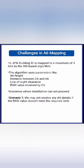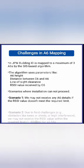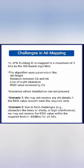Scenario 1: we may not receive any A6 details if the RSSI value doesn't meet the required limit. Scenario 2: due to field challenges, for example obstacles like trees or sheds, or high interference, we may not receive an RSSI value within the required limit, that is greater than minus 60 dBm, for all 3 A6s. Let's understand both these scenarios one by one.